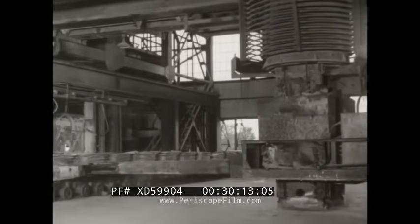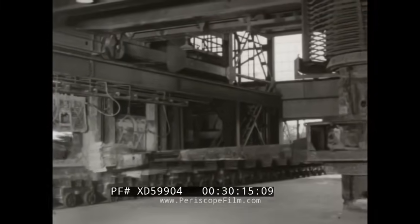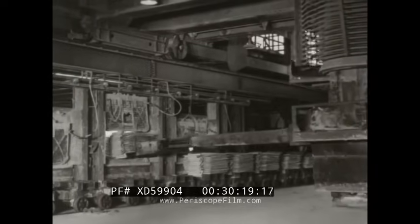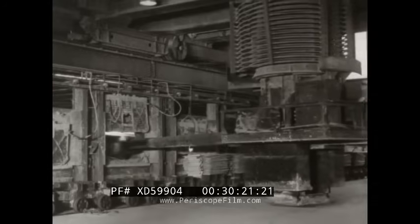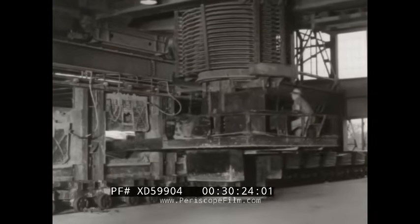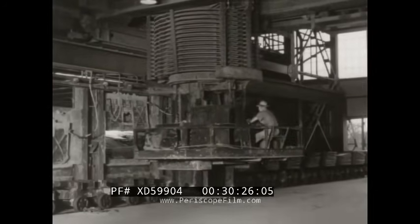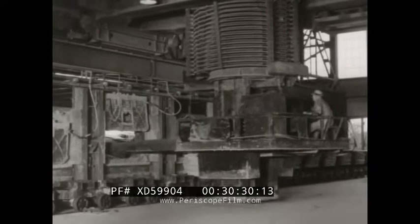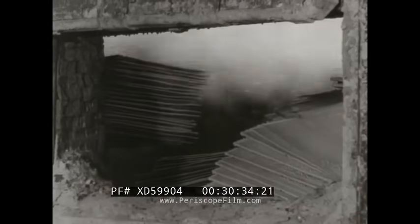Some of the cathodes are taken to this casting department. The charging crane handles 7,000 pounds of cathodes at once and transfers them to a furnace for melting. The furnace is charged with 400 tons of copper once every 24 hours. Natural gas is used for fuel. The inside of this furnace is at a white heat.